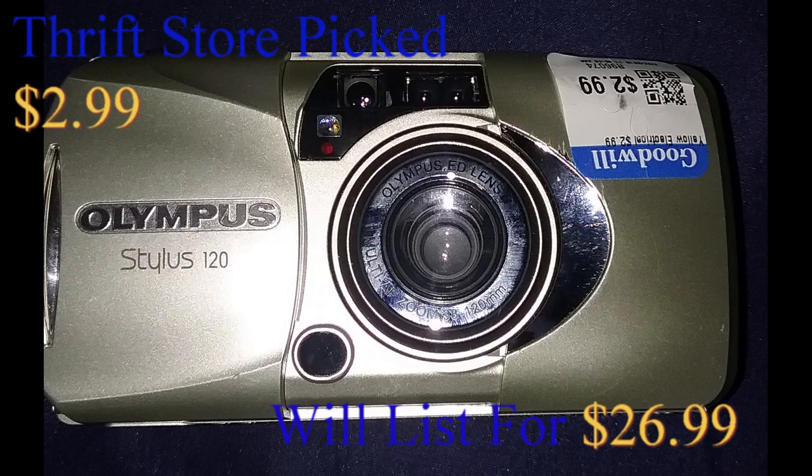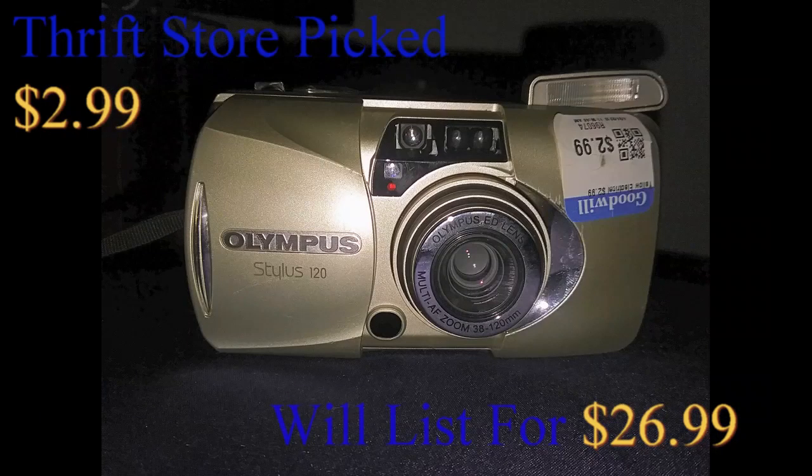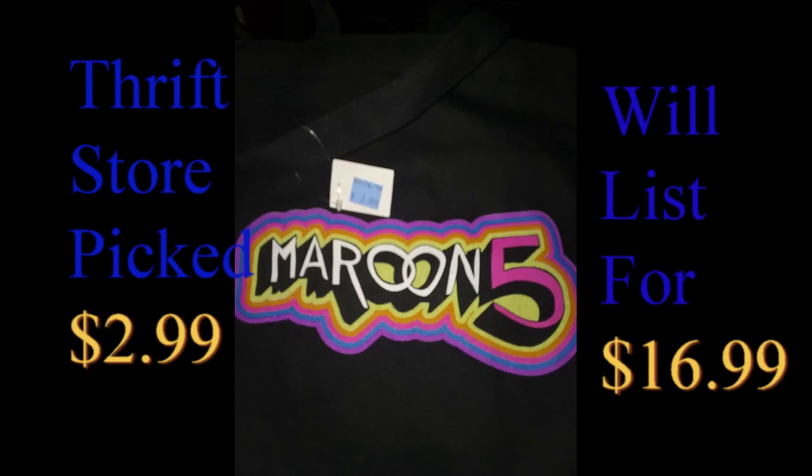This was thrift store picked for $2.99. It's an Olympus Stylus 120 35 millimeter camera. I kind of took a gamble for $2.99. I didn't know if it worked or not. Came home, put the battery in. It fired up. It's ready to take pictures. I'll list it for $26.99.